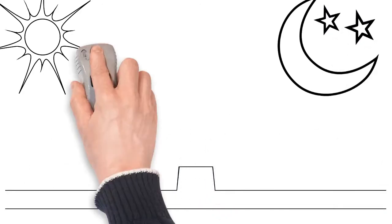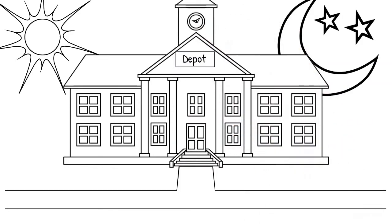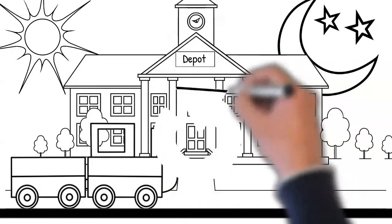Remember that drivers and crews have to start early and finish late. They often have to get to a depot, which could be in a remote location. Of course, there are not trains at that time, as they haven't started.